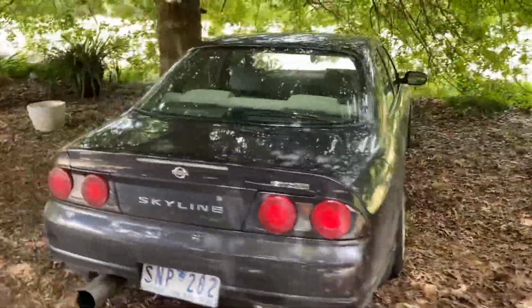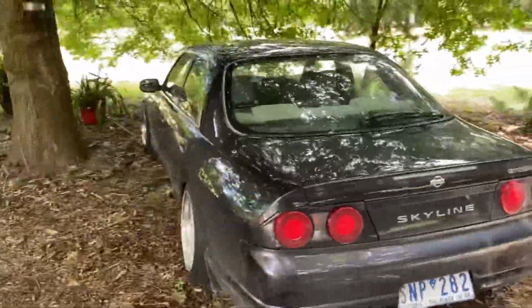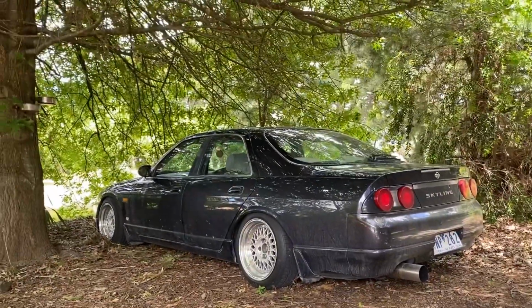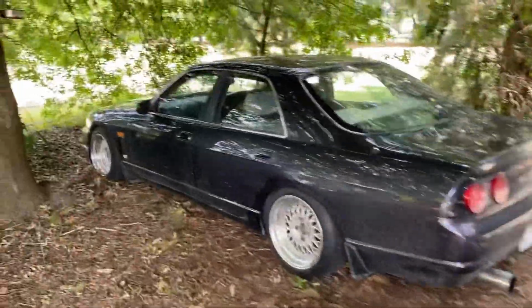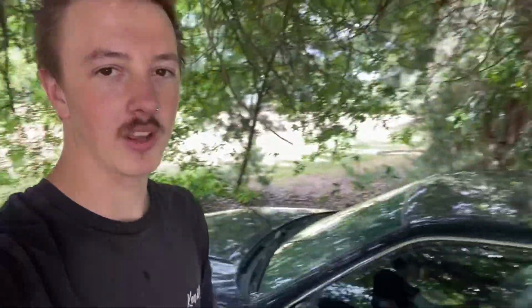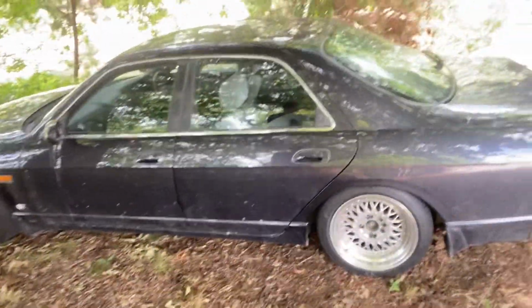Got it parked in the garden, just to get some nice photos for it. It's looking baller. I'm loving it. But I think that'll be it for this video. I didn't really have time to do the LCAs because it's Christmas tomorrow. So I don't know when I'll get this video out because I'm pretty busy, but it is looking tough as hell.